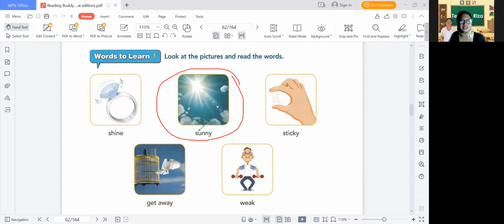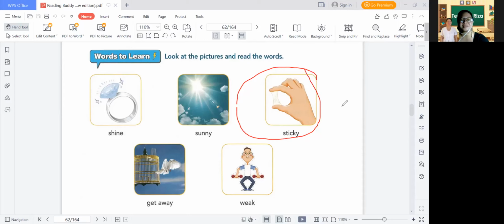This one, what word is this? Sunny, very good. Can you tell me something about the picture or the image? It's sunny. Okay, it's sunny, very good. How about this one? Sticky. Okay, sticky. This one is very sticky. Very good. How about this?